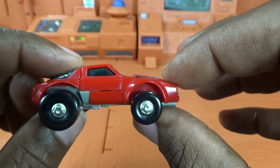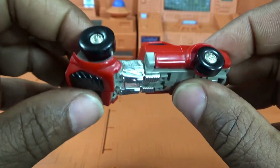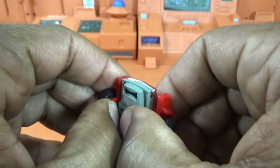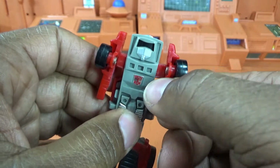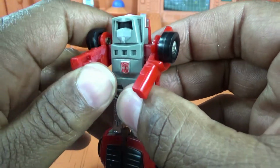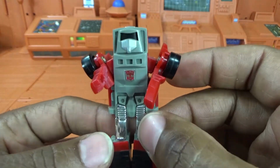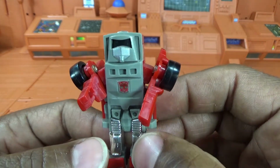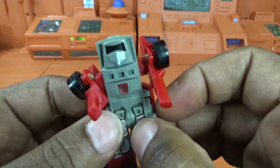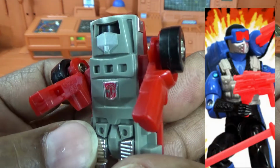Now let's get to his robot mode, which is a little bit different. Just flip his legs around, not much to these little guys. Pop his arms out from the sides of his car mode, which is now the sides of his body, and move his hands forward, arms and hands forward. And now we have Windcharger. I always thought, for some strange reason, he looked like the first version of Snake Eyes from G.I.